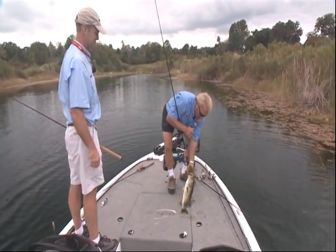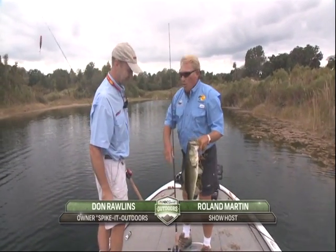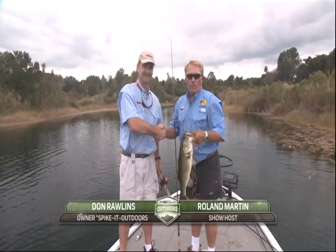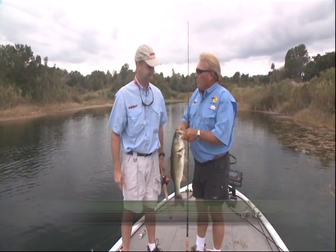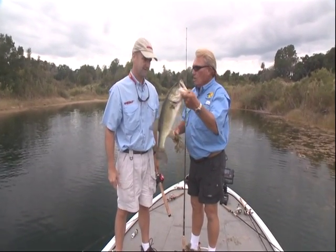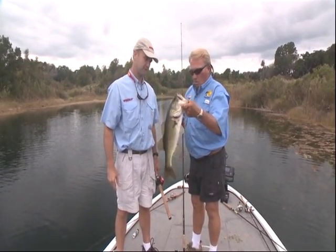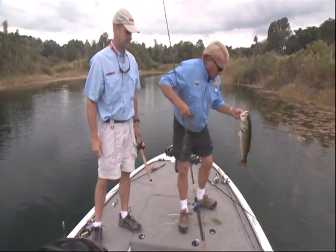Now we're talking. Well, here we are, folks, in Central Florida with my good friend Don Rollins from Spike It Corporation, and we just caught a nice bass on a frog. Hey, that's a pretty neat deal. That's a good fish. Hey, thanks for getting me into this lake. There's some good quality fish here. It's a beautiful fish. Wow, look at his mouth. Look how big he is. I'm gonna go ahead and release him.